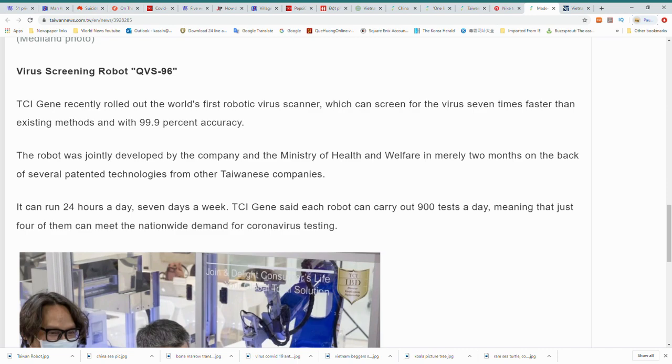TCI Gene said that the robot can carry out 900 tasks a day, meaning that just four of them can meet the nationwide demand for virus testing.